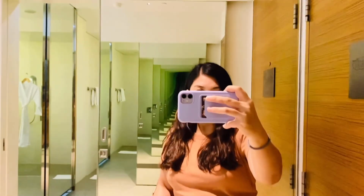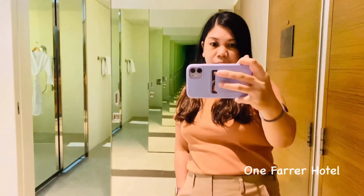So let's have a quick room tour of the main room at One Farrer Hotel. When you enter the room, you can see a left and right mirror where you can check your outfit or your OOTDs.